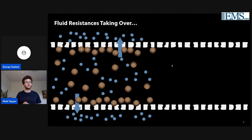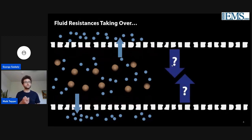With that, this boundary layer builds up, and that boundary layer increases the resistance to flow, which was previously reduced by enhancing the permeability. So the question of my research is always about how to reduce this boundary layer in order to again reduce the resistance for fluid flow through the membrane.